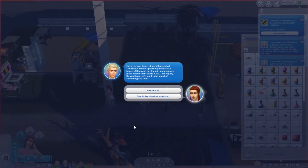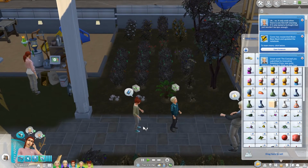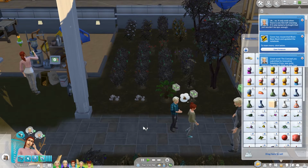Oh, I have had this come up before. The motive trials, apparently they take, this is part of eco lifestyle, and you can say count me in, but if you say only if it lasts less than a fortnight, it can't have any time limits. But your sim can come back pretty bad. But we don't have time to deal with our sim disappearing for who knows how long, especially not her. So we're gonna say no. It only ends when there's one sim left standing. If it only lasted a fortnight, that just wouldn't be epic enough.